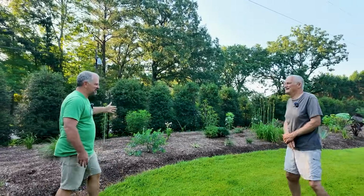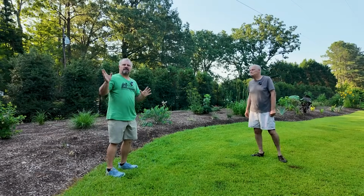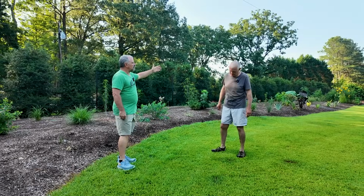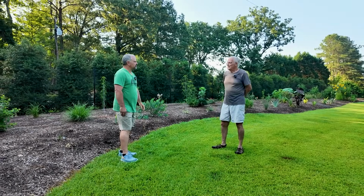This is a big change in the garden. When we were here last time, maybe late May, early June, something like that, this was a perennial border, just absolutely chock-a-block full. What would make you go in here and change it up?